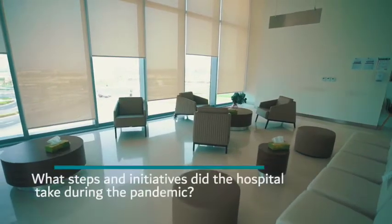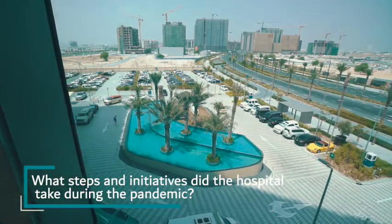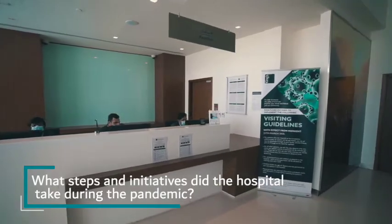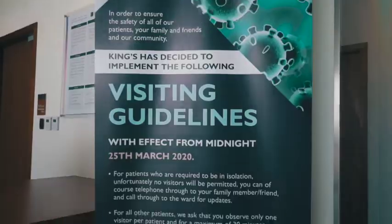So King's College Hospital here in Dubai follows the same pathways and guidelines like our mothership in London. That also goes for all infection control measures. That goes for all the policies coming with it. So in the very early days of the global pandemic, we started to have very clear segregated pathways for patients who might have contracted COVID-19 and for patients that come to our facility for other procedures.